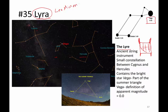Vega is the definition of apparent magnitude. Long ago and far away, they gave Vega the apparent magnitude of 0.0. And so basically the apparent magnitude of every other star is based on Vega, if it's dimmer than Vega or brighter than Vega.